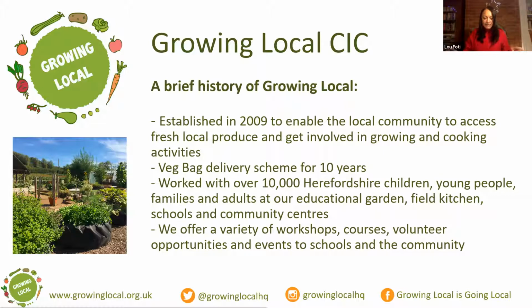We had the main objective, which we still have now, of connecting people with their local food by encouraging people to grow their own and to buy local produce. We did this initially through delivering hundreds of primary school gardening workshops at a purpose-built educational garden that we developed on a local farm. We also operated a successful veg box scheme, delivering to around 100 households a week.